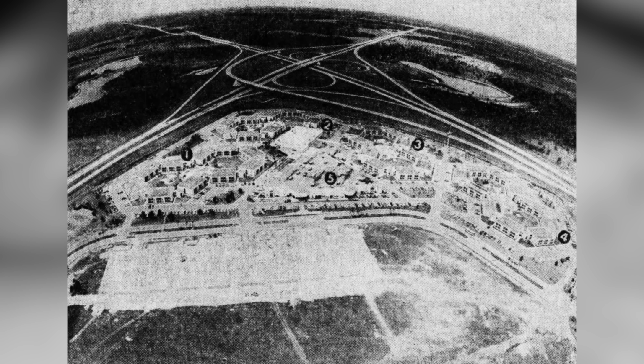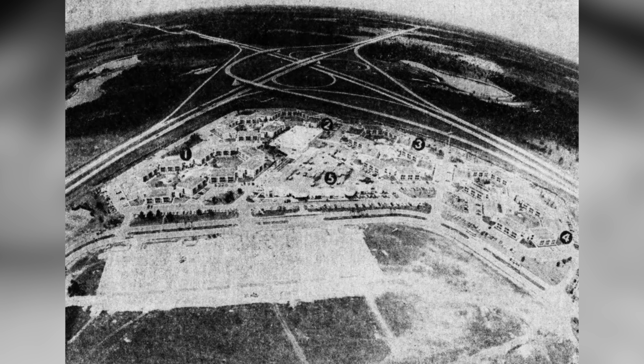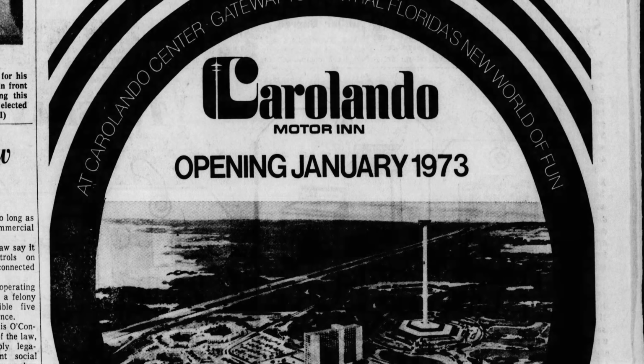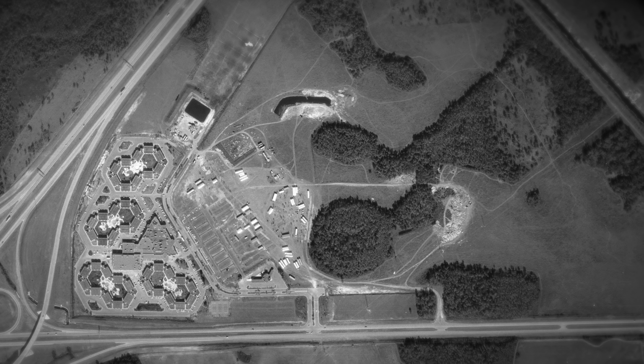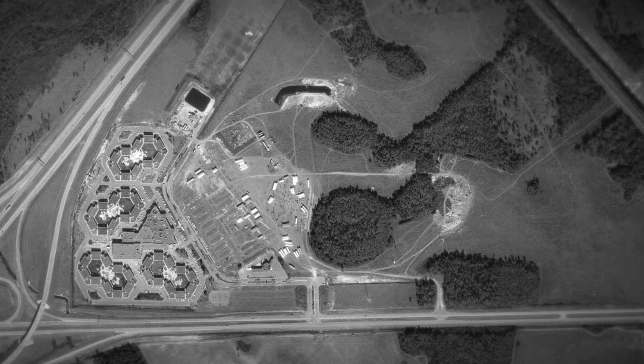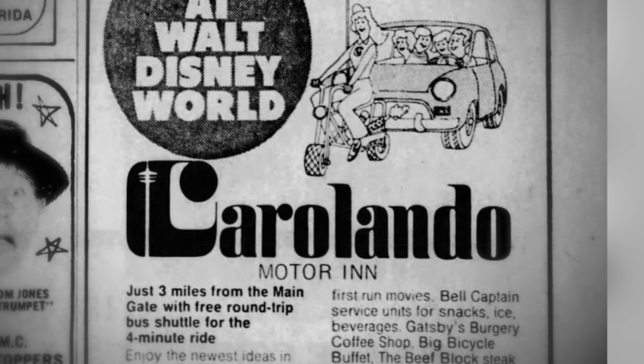At the price of $100 million, the complex was poised to be the largest hotel in Florida when it was all said and done. After the completion of Phase 1 in January 1973, that being the Motor Inn, the rest would soon follow in the coming years. In satellite photos from this time, you can actually see the rest of the site being prepared for construction. This, however, would never happen.